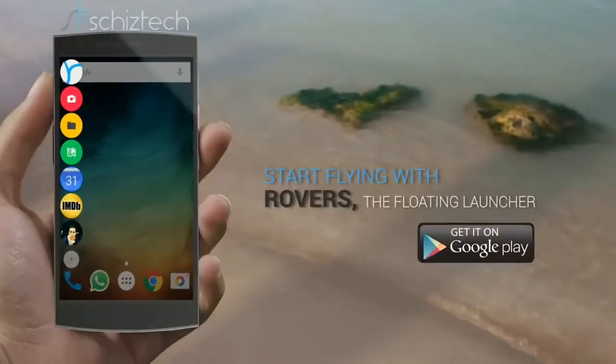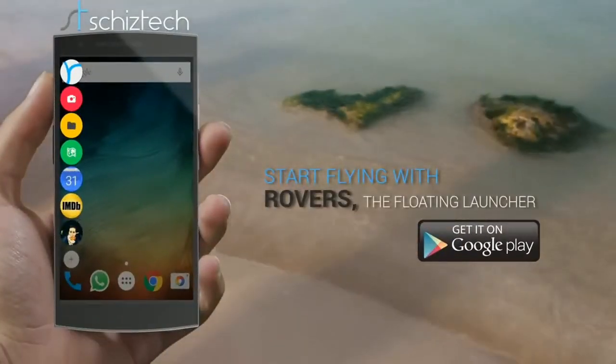So why crawl when you can fly? Rovers, the floating launcher.